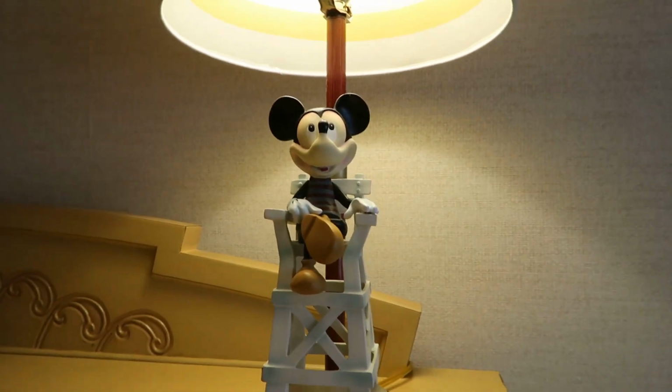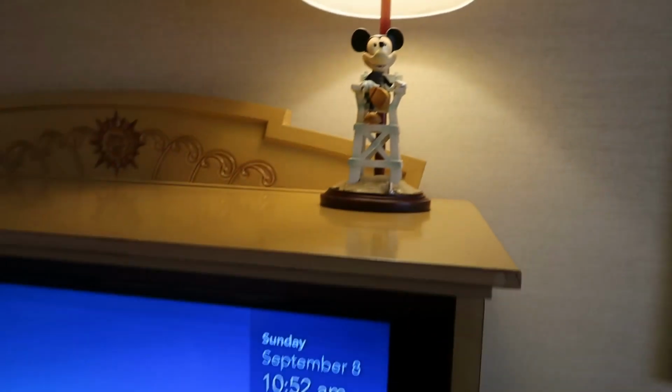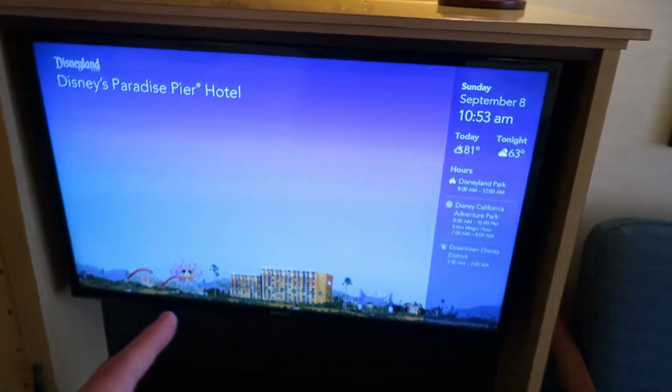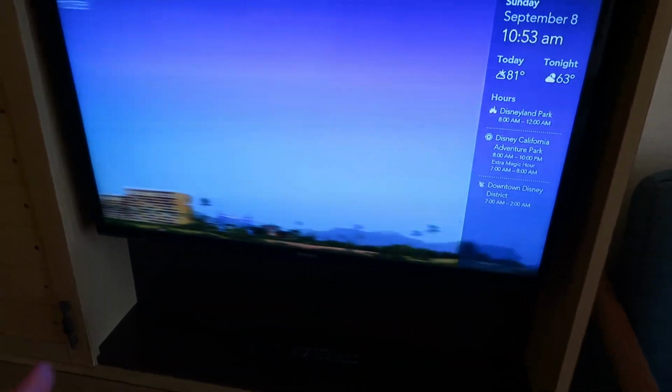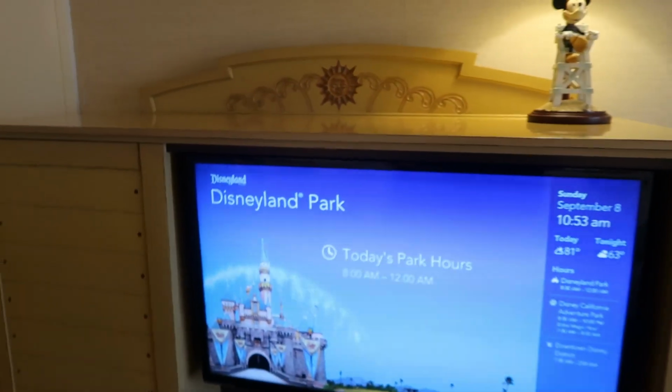Got that same kind of color going on, sand. I like this lamp with Mickey, he's doing the lifeguard stuff. He's up on the job. Chair. He's working hard. We have our television here. It's pretty good. I mean, it's smaller than the ones they're starting to put in at Disney World, but I'm not surprised with how big the furniture is. It sticks out from the wall quite a bit. You don't really need it to be much bigger than that. It does have a little storage space down below.